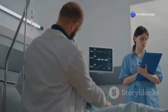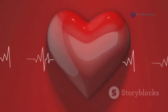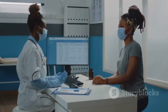Early diagnosis allows for earlier treatment. This can help prevent or delay serious complications. Complications can include heart disease, kidney problems, nerve damage, and eye problems. Knowing your risk and getting checked can protect your long-term health significantly.